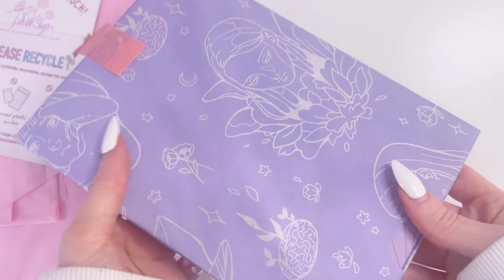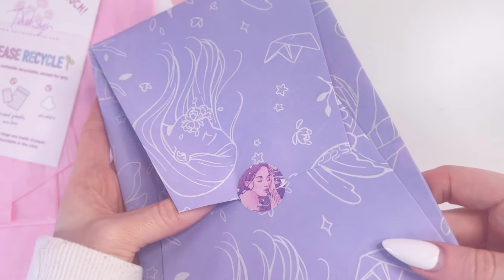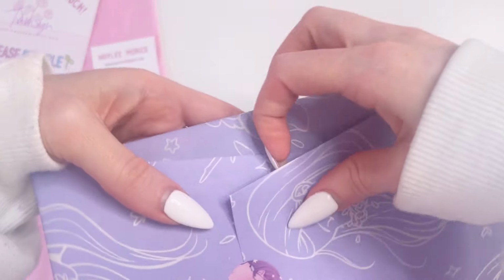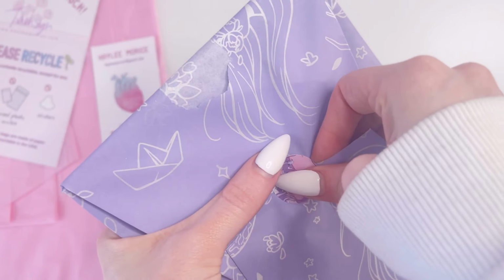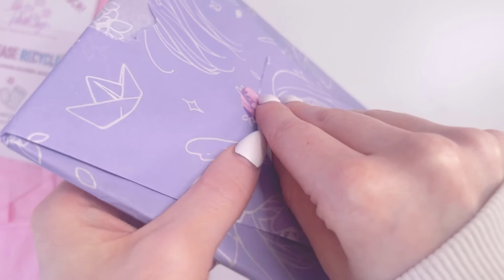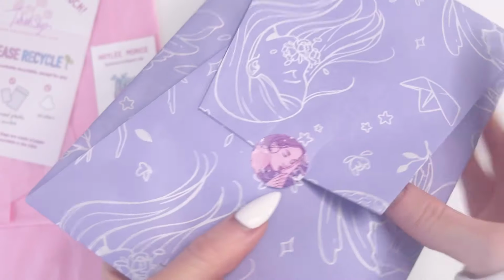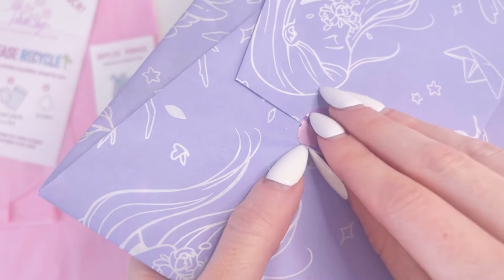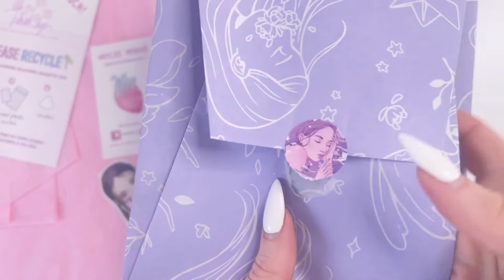Look at this tissue paper. I really wanna get custom tissue paper one day. I don't wanna rip this. Oh no! Don't rip. This is such a good idea though, from a business perspective, having a little sticker to secure it together that's of your artwork. I love that. Oh my god!